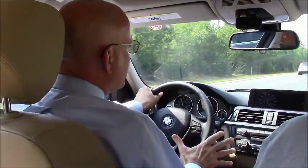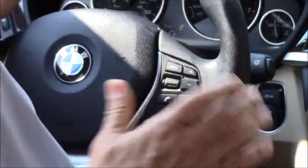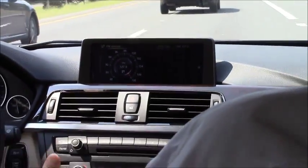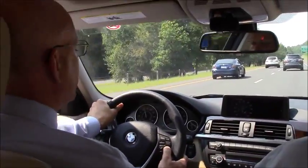There we go. So in the BMW, there's full voice integration with the iPhone right here on this little button. So instead of pressing and releasing and going to BMW voice commands, I'm going to press and hold it for 3 seconds, and it's as if I held the Siri activation button on my iPhone. So everything's going to come through the Bluetooth at that point. So watch. I'm going to press and hold.